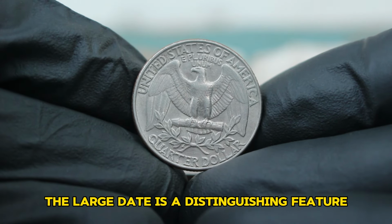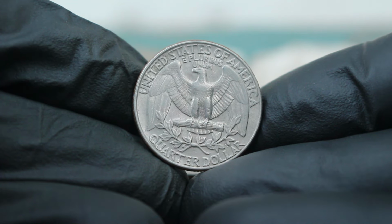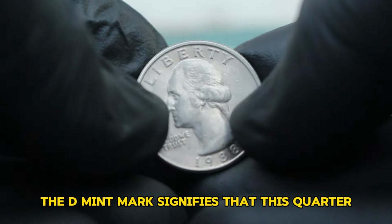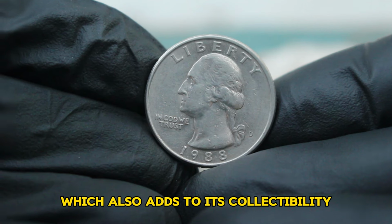The large date is a distinguishing feature that can significantly affect its value. Collectors often seek out the large date version for its rarity and appeal. The D-mint mark signifies that this quarter was minted at the Denver Mint, which also adds to its collectability.